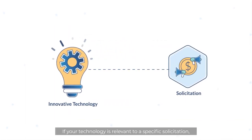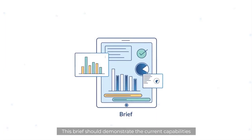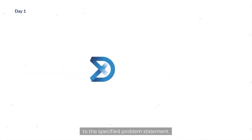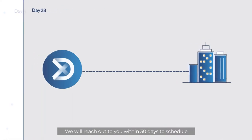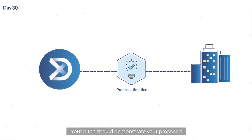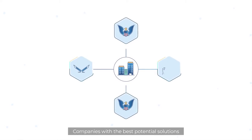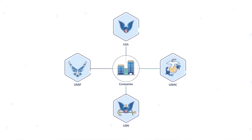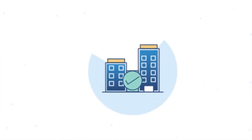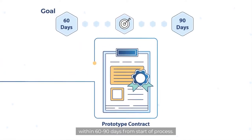If your technology is relevant to a specific solicitation, you'll simply send us a short brief in response. This brief should demonstrate the current capabilities of your company and how those could apply to the specified problem statement. We will reach out to you within 30 days to schedule a pitch if your technology is suitable. Your pitch should demonstrate your proposed solution and include an estimated cost. Companies with the best potential solutions to our DoD partners' needs are invited to negotiate a full proposal. Finalists are awarded a prototype contract within 60 to 90 days from start of process.